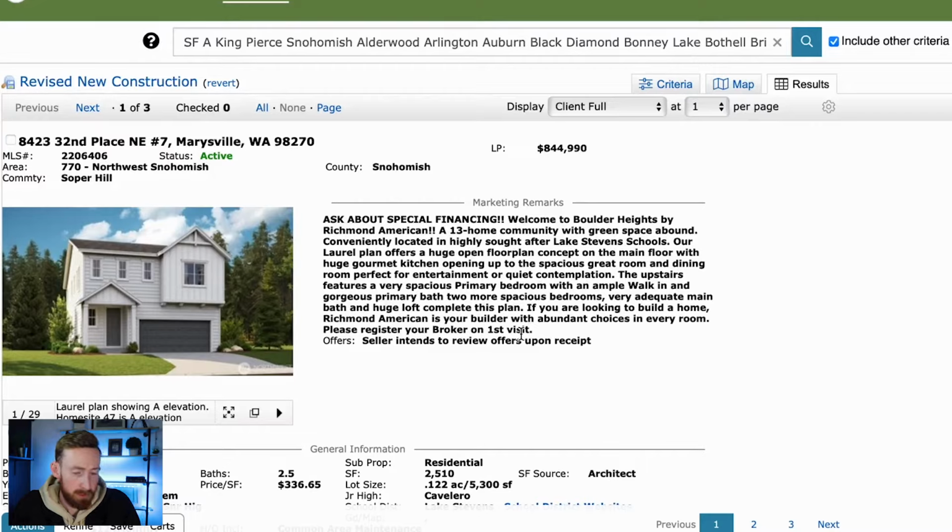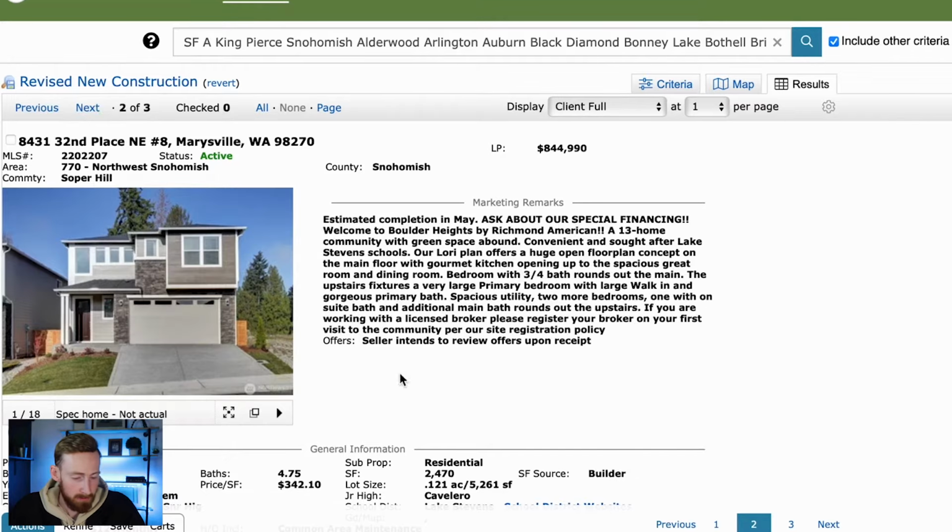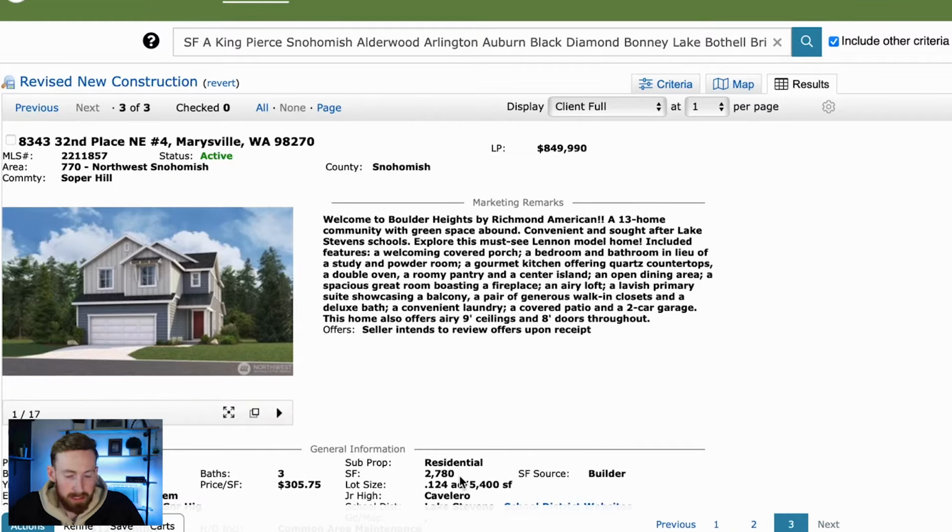So Boulder Heights has 3 lots available right now. You can see the 3 here. This is a 2510 square foot plan at $845. You've got a 2470 plan also at $845. And you've got a 2780 plan at about $850.